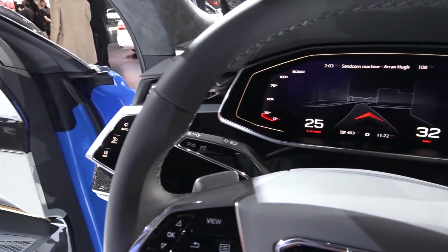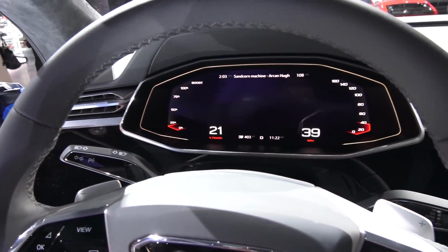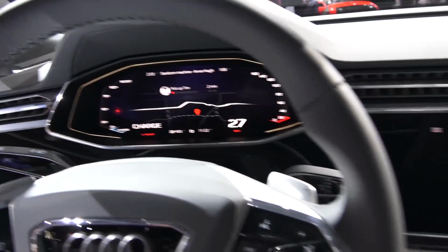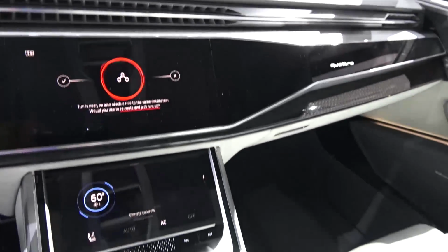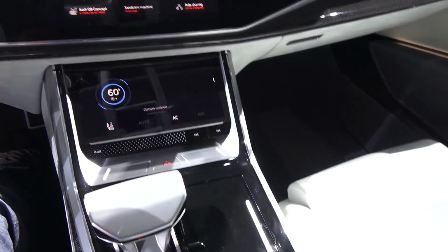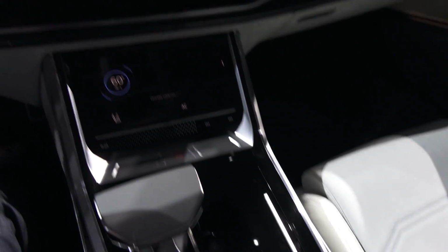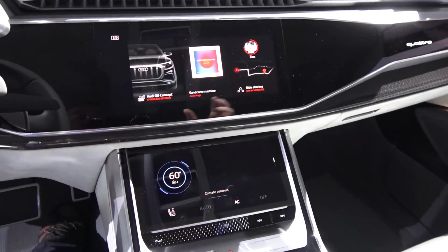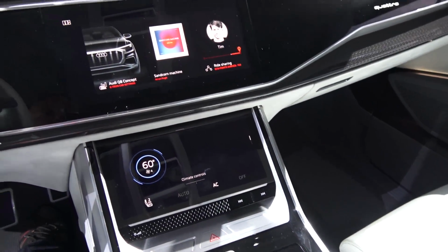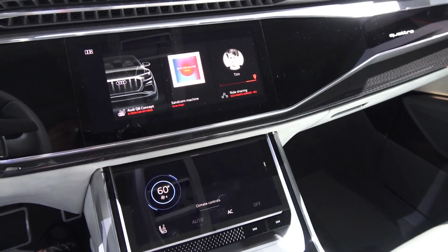The interior of the Q8 e-tron is a big step forward for Audi. You can see they still have the virtual cockpit display in front of the driver here, but what really is new are the two multimedia and climate control displays in the center. So instead of the rotary knob MMI system that you are used to with Audis, these are actually going to be touchscreens. So that's a big departure for Audi. We'll see if that makes it to any of their production cars in the future. Maybe it's a sign of things to come.